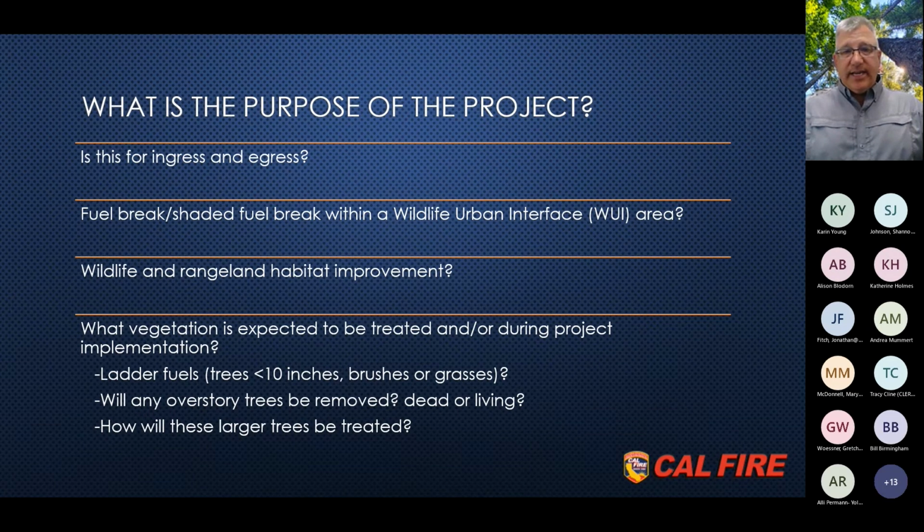Are we just dealing with ladder fuels that are less than 10 inches and brushes and grass? Or will we be removing any of the overstory trees? And if we are, are they dead or dying, or living? And then how will these trees be treated? Understand that when we're in a forested environment, the NOEs under CEQA are not for commercial purposes or for logging. So trees that are removed that are larger, if they're live trees, we're going to ask the question, what are you going to do with those?